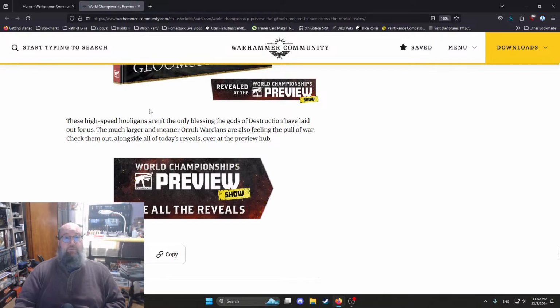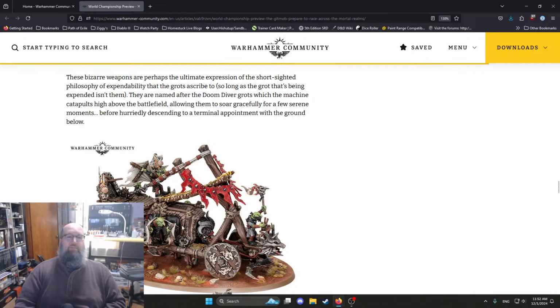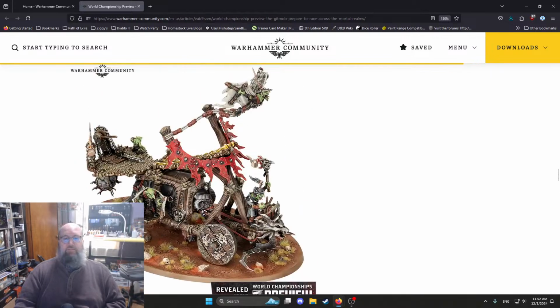But miniatures, sheesh. I have to get this. I'm gonna have to get this just to paint it. Just to paint it and put it on one of my display shelves. This is fantastic.